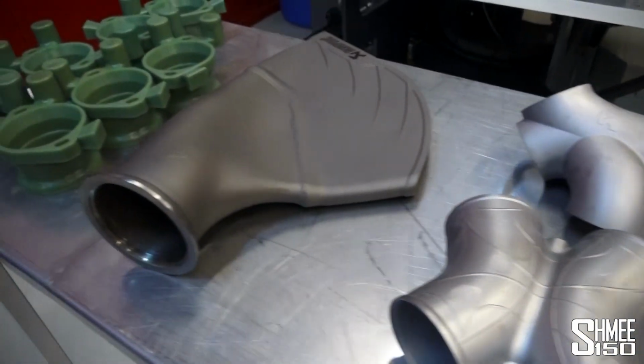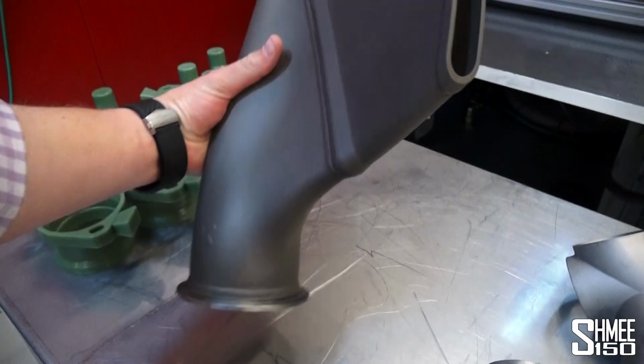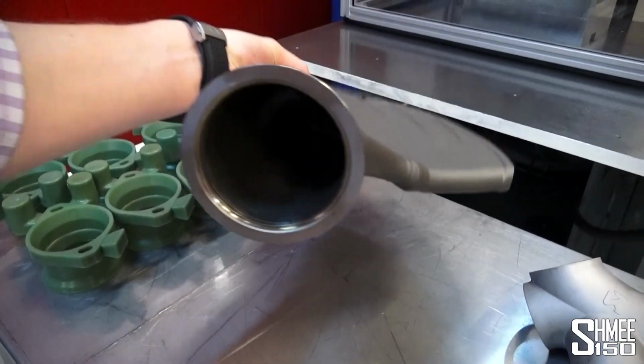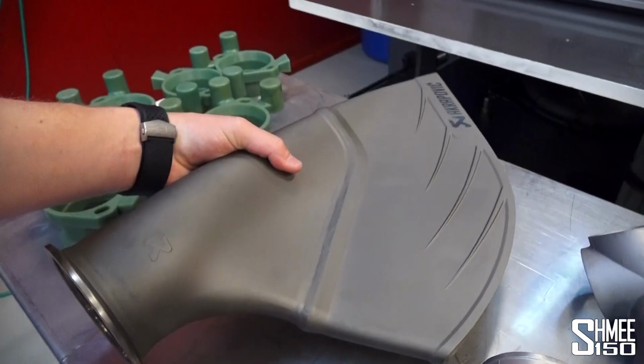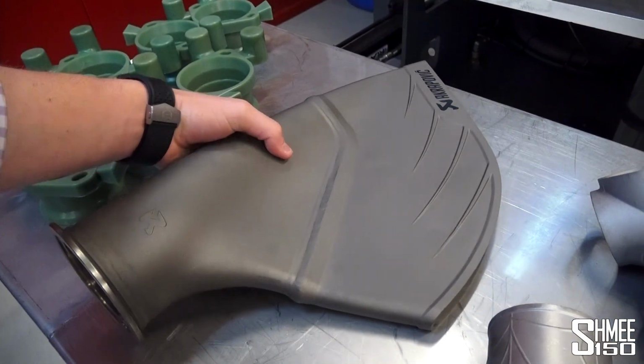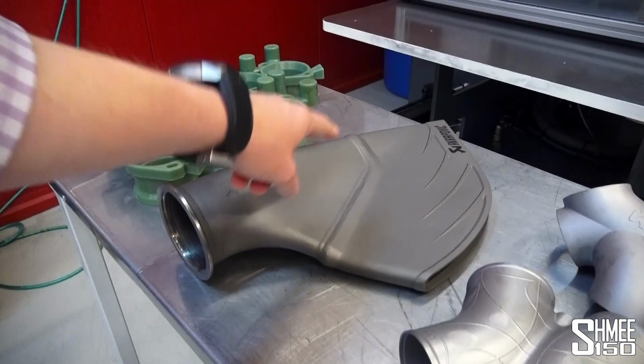Now a very cool piece you might recognize is this. Developed in cooperation with Koenigsegg, with Christian von Koenigsegg. This is the exhaust system for the Regera. It's a completely new style of design, obviously, from the way it looks. But that's all made to be lightweight and have the correct kind of sound and tone to the exhaust.